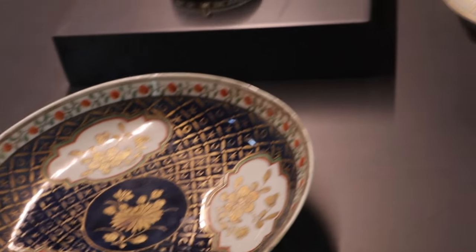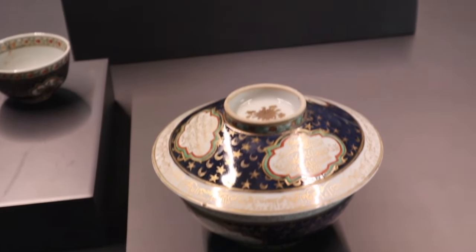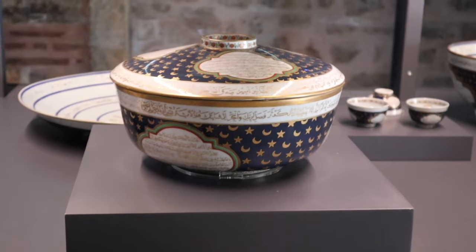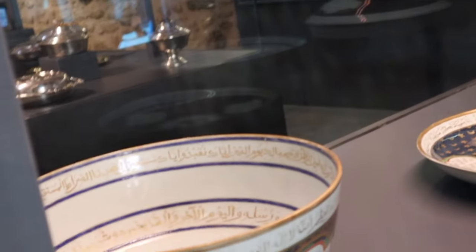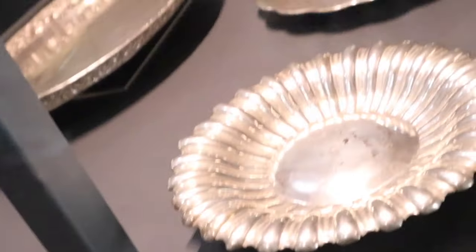And with all this fine dining, of course they had fine china too, okay? So this is 18th century Qing Dynasty porcelain. Very, very expensive, very, very luxurious.